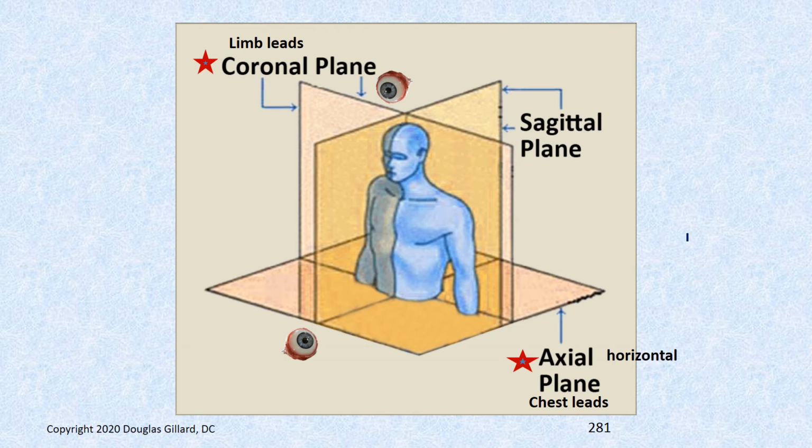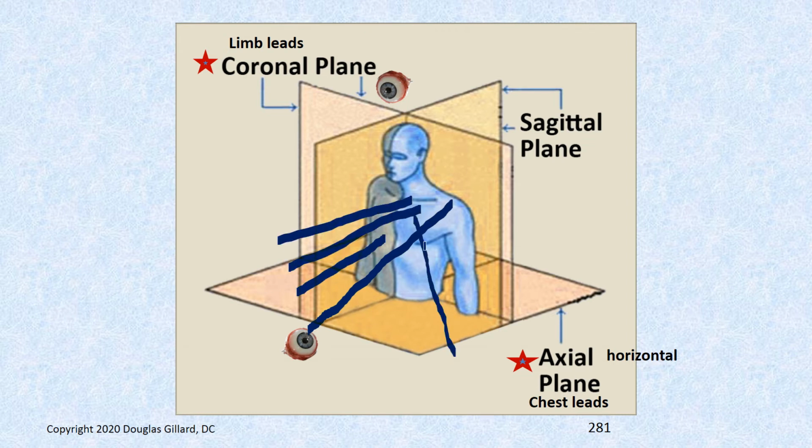All right, so the chest leads look at the flow of electricity through the heart in a different plane. Those are actually placed in the axial plane. So if they had eyeballs, they'd be looking like this, anterior to posterior, kind of obliquely anterior to posterior. Maybe this one's lateral to medial. But that's the look, because these things are all watching. The positive lead watches the flow of current, and that's kind of how they look, right?